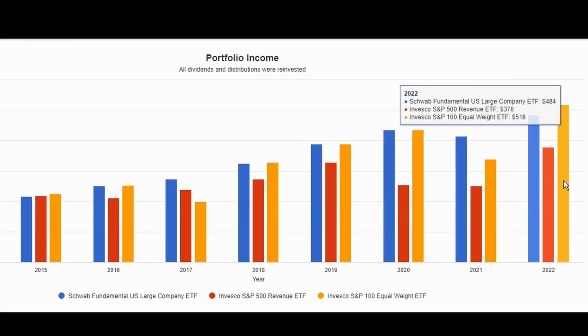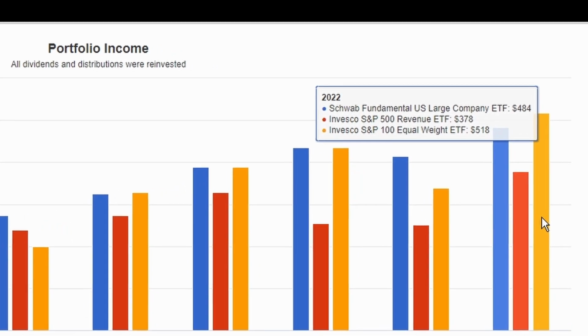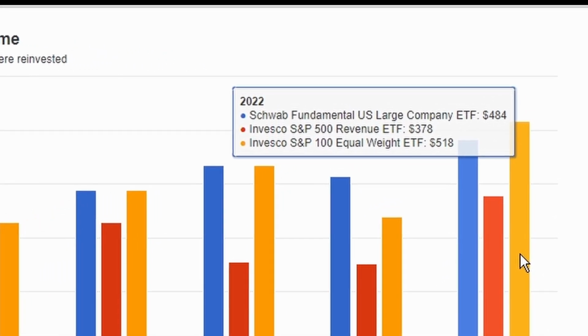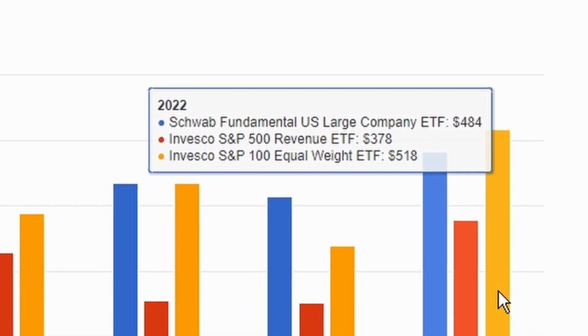Assuming a $10,000 initial investment, dividends being reinvested, and without adding any additional capital, at the end of 10 years, you'd receive the most dividend income from EQWL with $518 in 2022. What do you think of these 3 options? I'm just inclined to add SCHD to the mix to see how it stacks up.